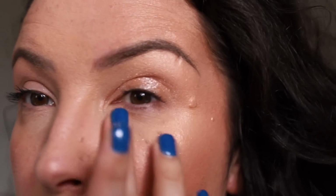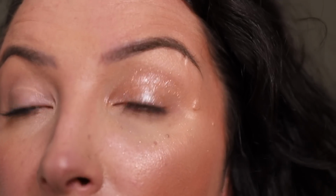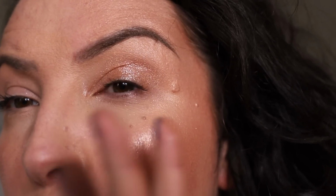So these sort of dispersed glitter shades do tend to, if you blend them out too much, have a bit of fallout on your face, but I think it's still really gorgeous. And that's, again, no eyeshadow base. Obviously with longevity, you probably want an eyeshadow base, but I think this is really gorgeous just on its own. And you can see why it's so popular. It gives this beautiful wet look.